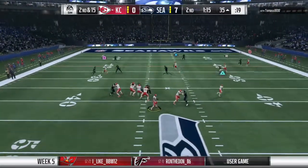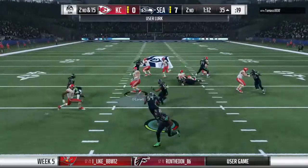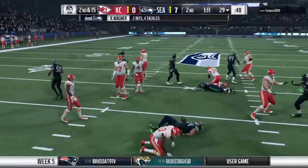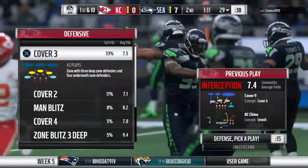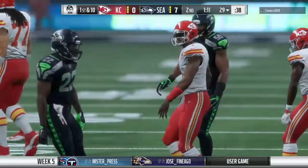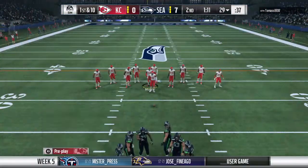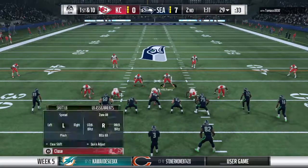On 2nd down, here's Watson. Into heavy traffic, and it's intercepted. Picked off around the 27, and they will take over at the 29-yard line. The Seattle offense now set to come back out on the field. And they had compiled a pretty long drive last time. Unfortunately, though, it ended with no points after the missed field goal.